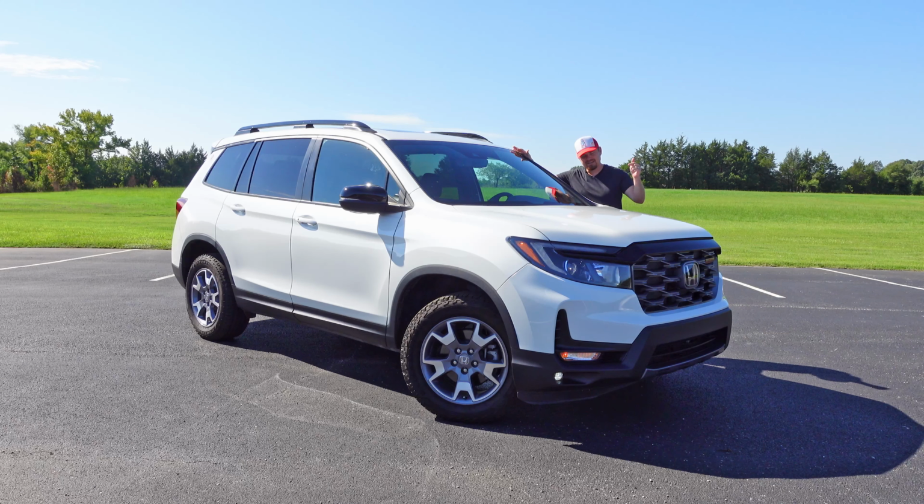I'm Corey, and this is the all-new Trailsport version of the 2022 Honda Passport. This is Honda's full-size two-row SUV, done up for some mild off-road duty, and Honda was gracious enough to loan us this vehicle for the Labor Day weekend. So what is this vehicle like for a family road trip to the beach, and how does it hold up? Stay tuned to find out.